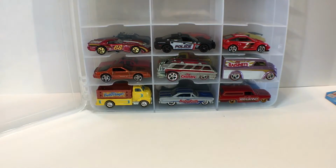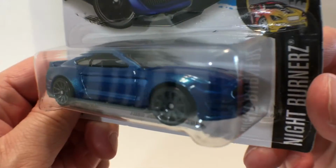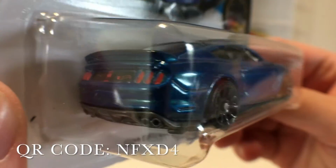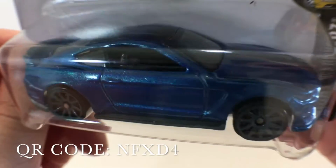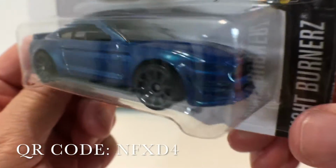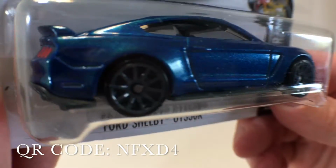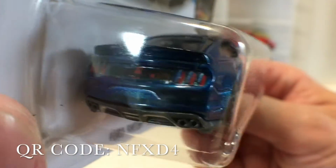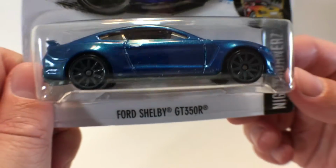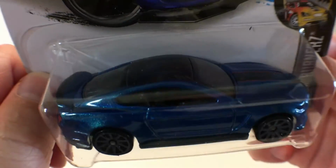All right, and let's see here, what do I got next? The Ford Shelby GT 350R. Pretty cool little casting, I like that one. This has been probably one of my more favorite Mustangs. Hot Wheels does a lot of different Mustang castings, and it's always hit or miss whether I actually like the year, the particular model they're doing. Usually for the newer Mustang stuff, I don't get into too much, but this one is actually pretty nice.